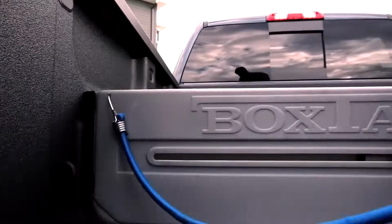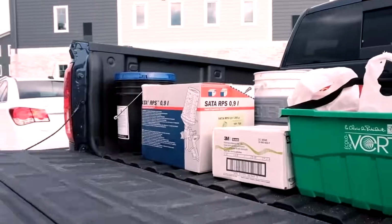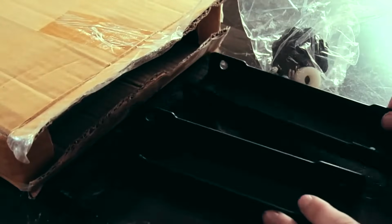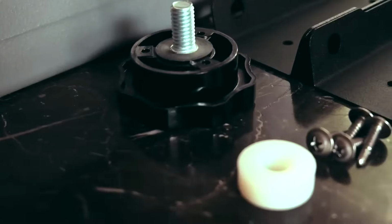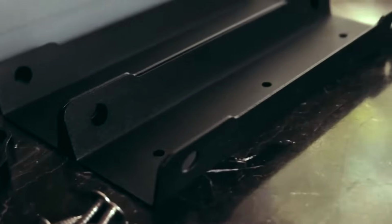At just 10.5 inches tall and 2.5 inches thick, it's small enough to slide under a back seat when not in use. But when needed, it expands from 45 to 78 inches, making it adaptable to a wide range of truck bed sizes. Installation is quick and straightforward.